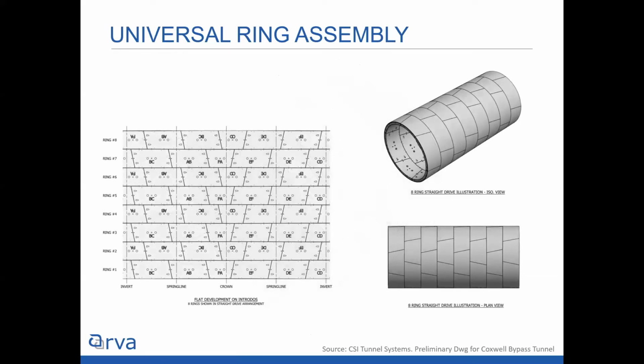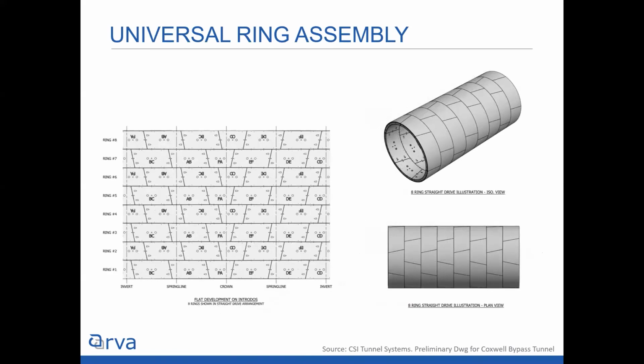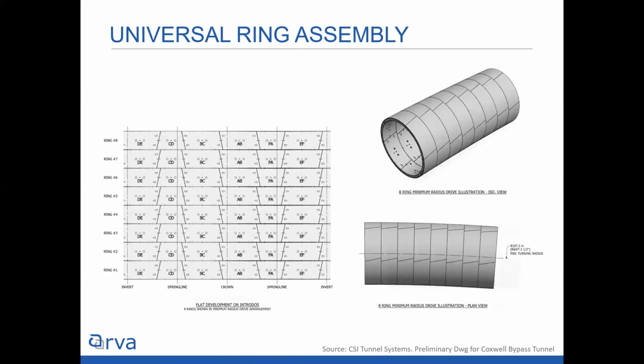This shows what it would look like in a straight drive. Although the tunnel's at an incline, this is more or less a straight drive in plan. And this is how you put the pieces together. But when you're turning, the layout changes. So we'll go back, that's straight. But when you're turning, you have to put them together in a specific way to actually achieve that radius.